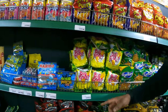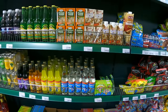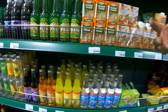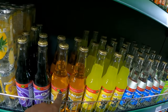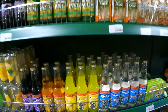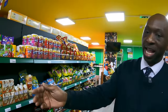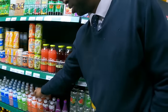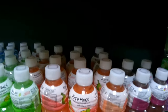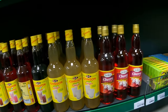Nice. And then we have American sweets, when you look over here. You see a lot of colour in Montego's. We're very bright and very colourful in terms of abundance of products. And D&G soda. So again, that's very popular here. Then you have your Kool-Aid tubs here, very popular. And then you got Mogu Mogu. Mogu Mogu, they call it in UK. Very, very popular at the moment. And here, you have your syrups.